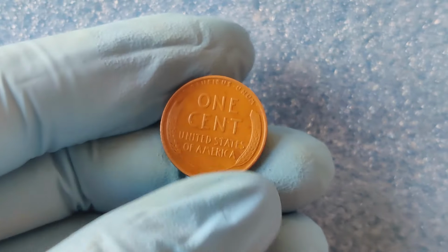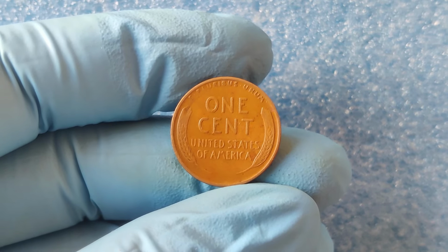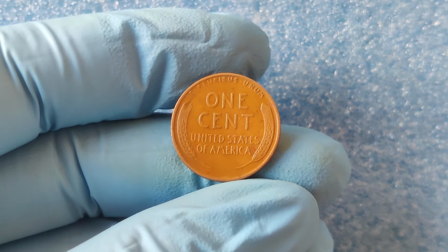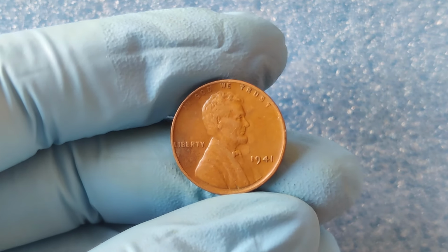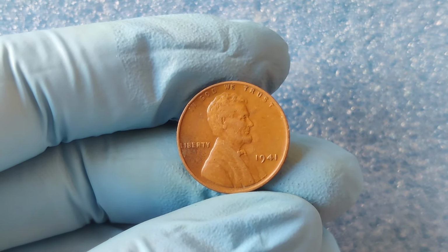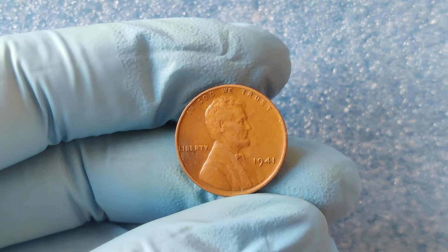If you think you have a valuable 1941 penny, the next step is getting it graded. Sending your coin to a professional grading service like PCGS or NGC can authenticate its condition and give you a better idea of its value. This can greatly increase your chances of getting top dollar for it.